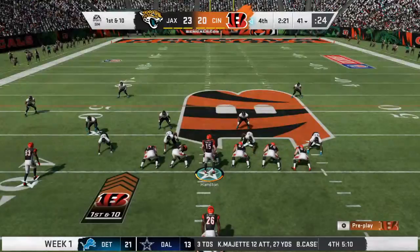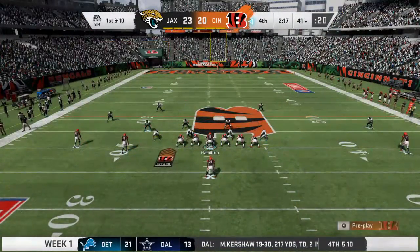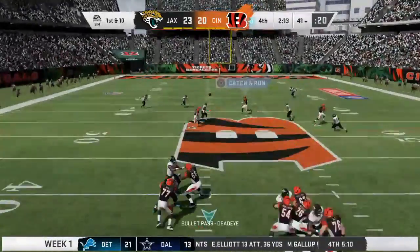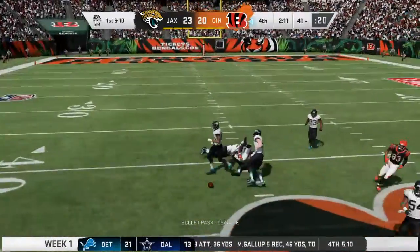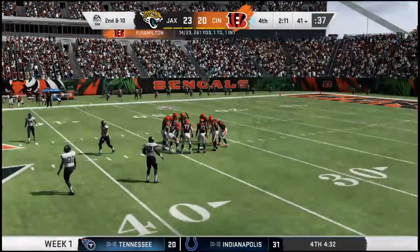Some good games going on in the early window. This might be the best of the bunch. On 1st and 10, Hamilton. And this will be incomplete. Physical play on the football there.